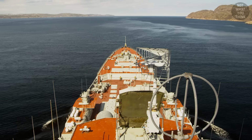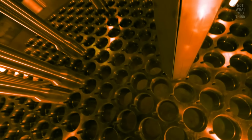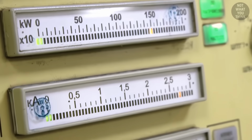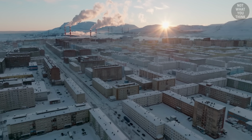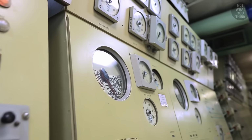The 2 nuclear reactors aboard Pyotr Veliki give the ship unlimited range for 10 years at a time, after which they need to be refueled. Each reactor produces 103 megawatts of power, which is enough to supply a city with 150,000 inhabitants. Now that may seem like a lot, but it's not enough.